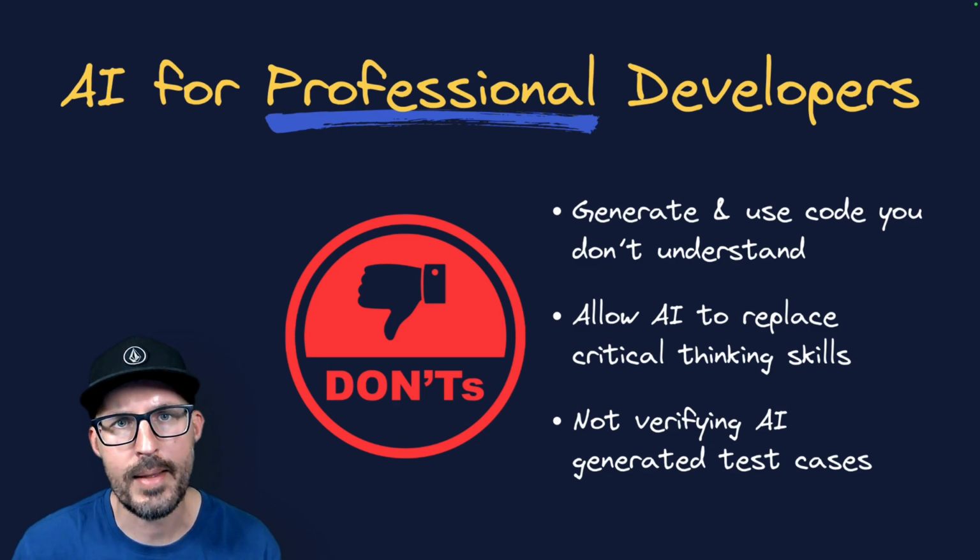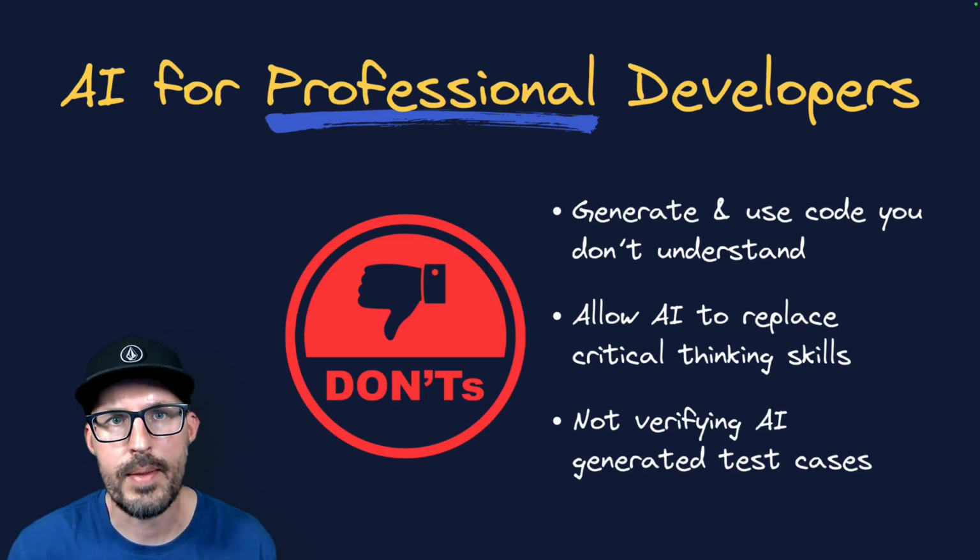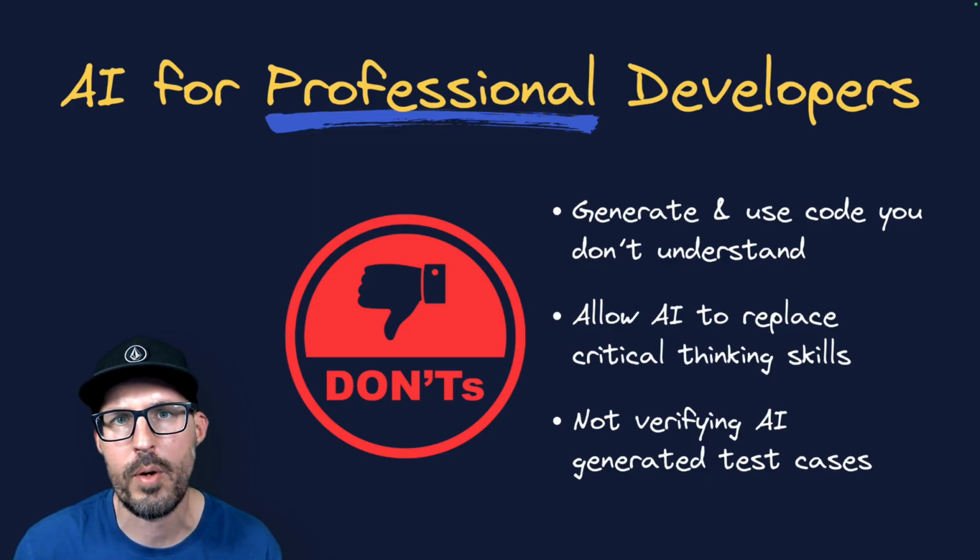Finally, if you're using AI to generate unit tests, which is one of the things it's really good at, don't blindly trust the unit tests that it generates, even if they pass. While AI can generate these tests quickly, they often only cover basic functionality and miss important edge cases.